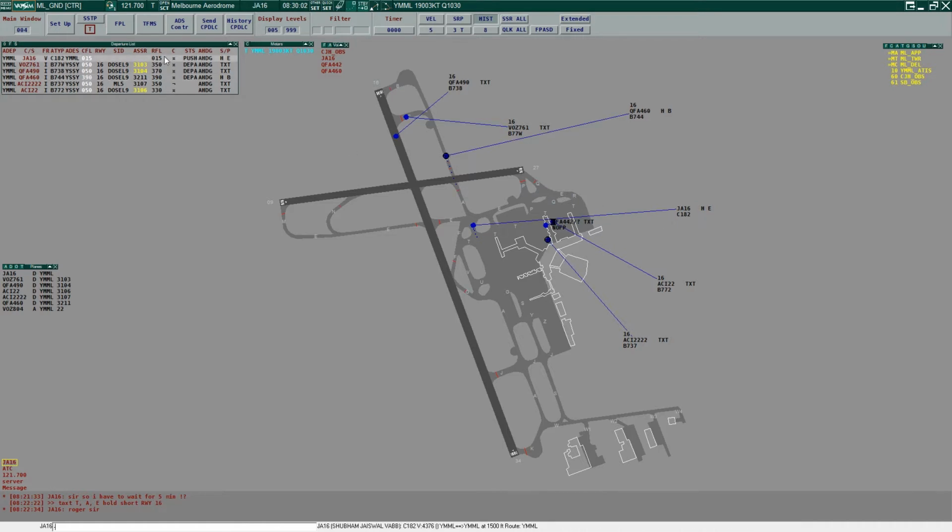Okay, over to the tower now 120.5, Qantas 460. Cheers. Catch on the return. Juliet Alpha 16 crossing runway 16. Last station calling, say again please. Sorry, correct.